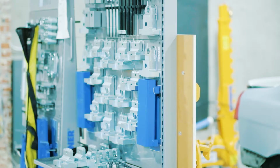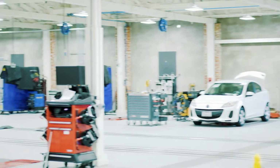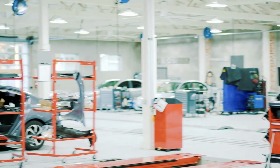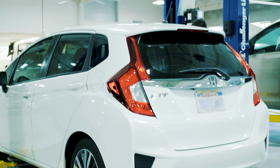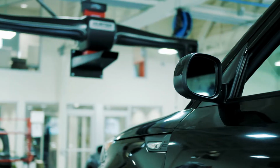Full-time housekeeping is from 7:30 in the morning till 6 o'clock at night. It doesn't stop. We are open every square inch of this facility to the public at all times. Consumers love it. First thing they come in and go, wow, not seen this before.